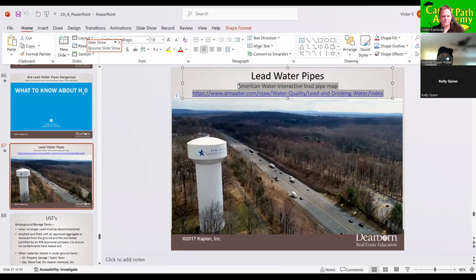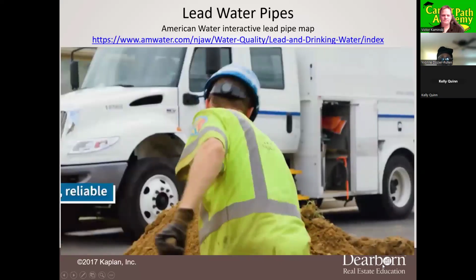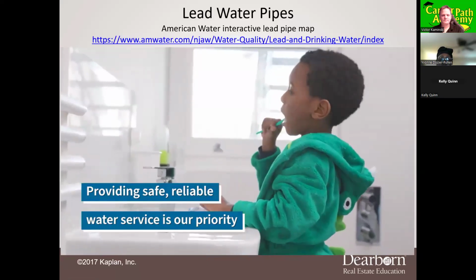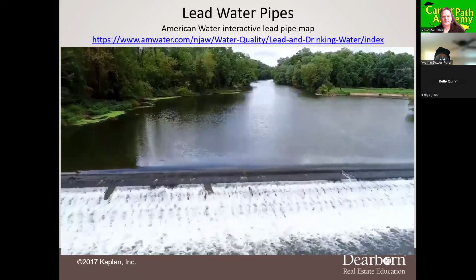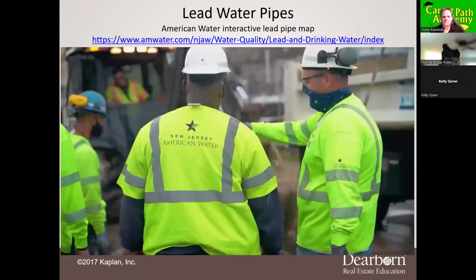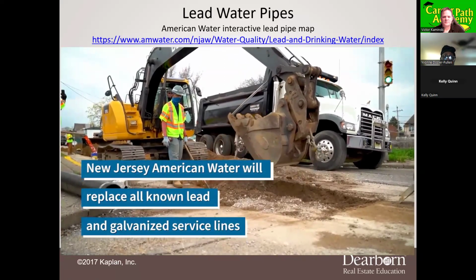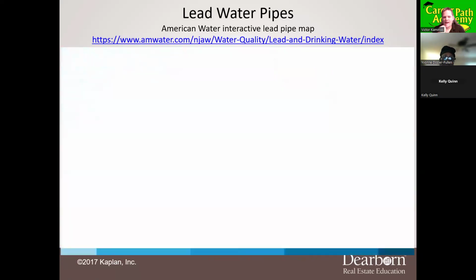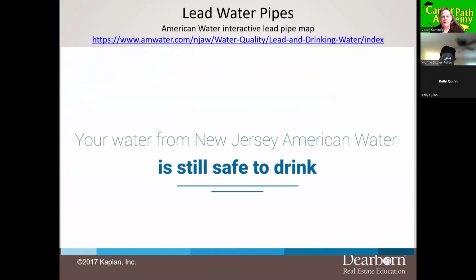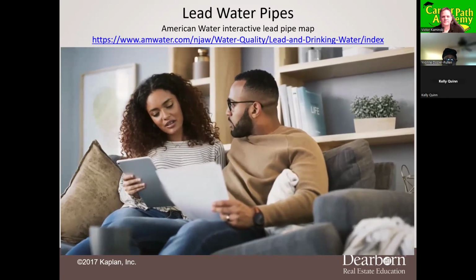Or what the material is, or if you have lead pipes in the house. At New Jersey American Water, providing safe, reliable water service is our top priority. The state of New Jersey is now requiring all water providers to share with customers the material of the water service lines leading to their properties, if known. It also requires water utilities to replace all utility-owned and customer-owned lead and galvanized service lines within the next 10 years. If your service lines are lead or galvanized, it does not mean you cannot use water as you normally do. The water provided to you by New Jersey American Water meets state and federal water quality standards, including those for lead. So, how do you know if your service lines are lead or galvanized?